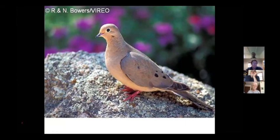Tom asked a question about the previous yellow warbler. Is it just the male singing? Tom, I do believe that it is only the males of yellow warblers that sing. There are some species of birds where the females also sing. An example of that is the purple finch. Those females sing. But in most cases, males sing and the females do not.